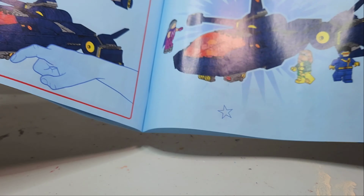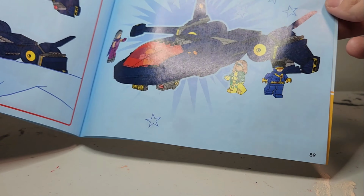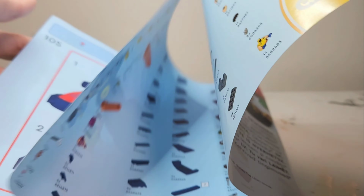But you get a figure for every bag. That's always a goal of mine. The Avengers Tower didn't do a good job at that. But of course, everyone looks great on the back. The pages end at 89. No ads for the back. There's just all the pieces, and you can enter a raffle to win a free Lego set. So yeah, there's that.